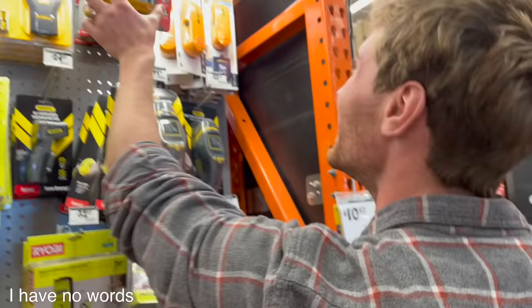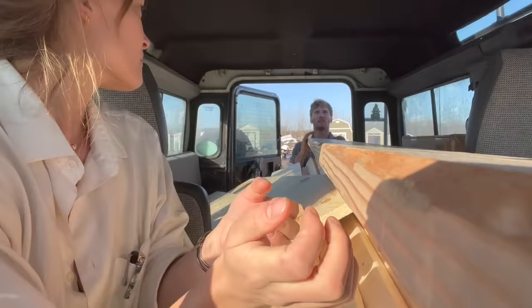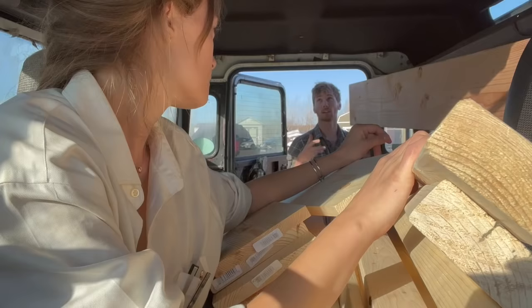Oh, it works. I'm a little worried about your 10-foot boards. No. Get a bungee cord, strap to the top.